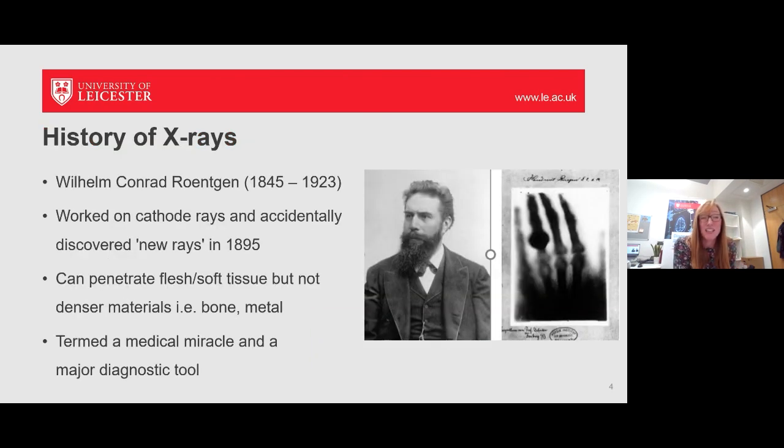Just a bit of history on x-rays. X-rays have been around for a while. This gentleman here is Wilhelm Conrad Roentgen. He discovered x-rays. He was a German physicist working on cathode rays, and he accidentally discovered these new rays in 1895. And we've come a long way since then.